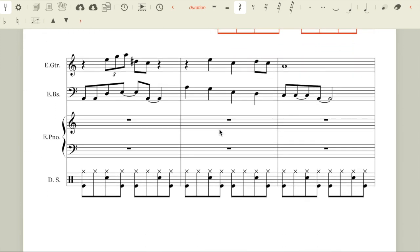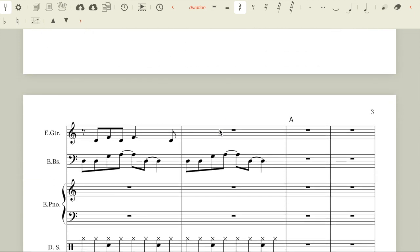You can kind of be creative with it, with the pickup measure and all things like that. Of course, always play your song back and have fun with it. It's kind of a plug and play type thing.